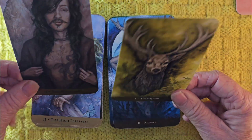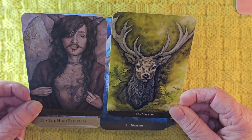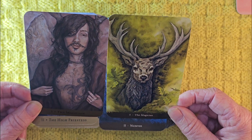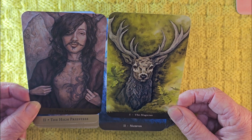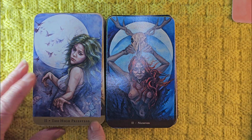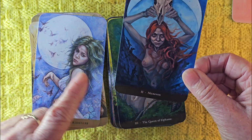The Magician is an actual stag, and here it's a person with a moustache. But yeah, we have a noble stag, which is quite an emblem actually in Scotland. Got some oak leaves as well. So again, really different energy. On these cards we have gold border at the bottom, and these it's like a brown border.